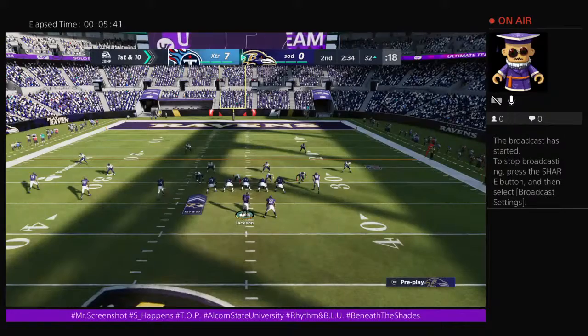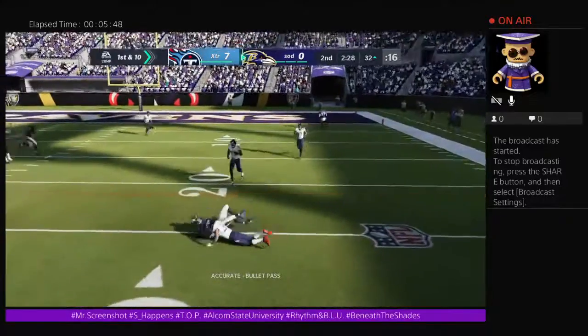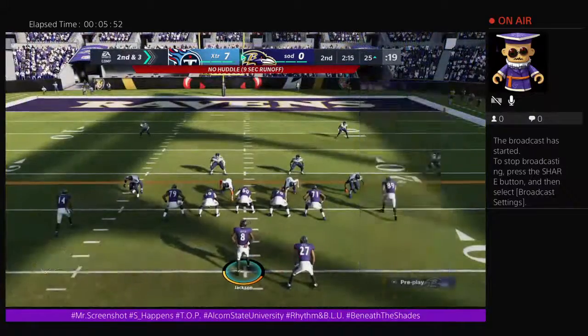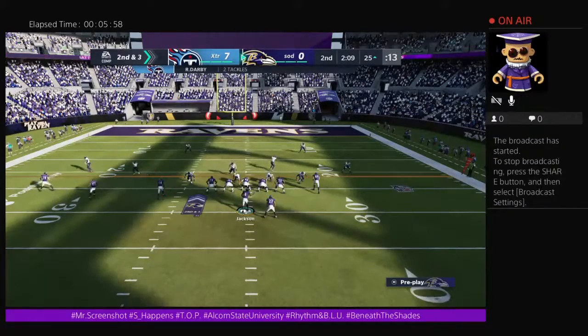From the 32 now, here's first and 10. To throw again is Jackson. And this is caught by Watkins. That was play number 7 on this drive, and it got him 7 yards. Able to get 7 on that first down pass play. Second and 3.